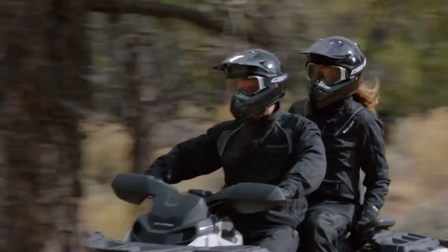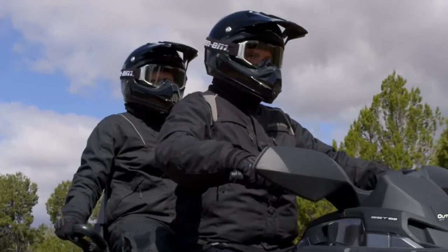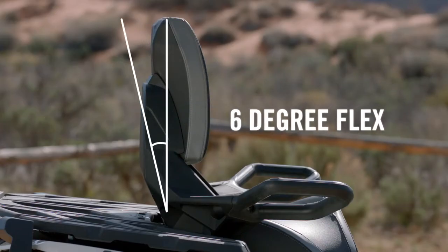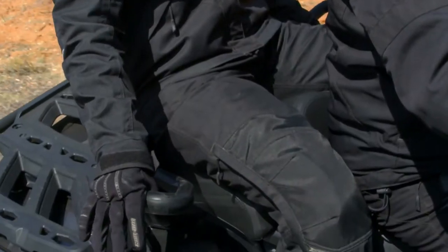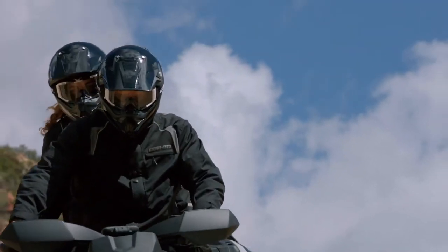Passenger comfort and stability are better than ever. Locating the passenger forward of the rear axle improves passenger comfort, and the raised seat provides better visibility. A higher backrest with lumbar support flexes up to 6 degrees to minimize passenger kickback and improve comfort. The grab handles are more comfortable for a wider range of passengers and flex to reduce impact to hands and wrists. Everything about this new design is focused on increased comfort and improved ride.